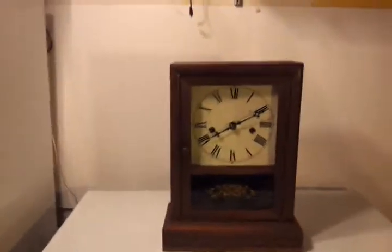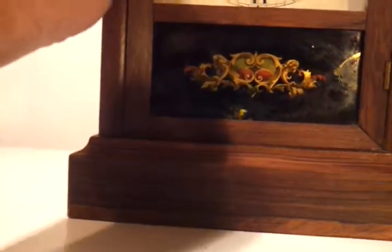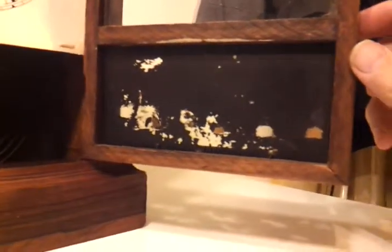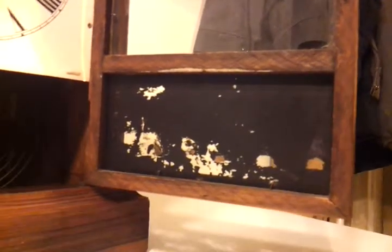It's actually two glass panes. One's the top pane, and then one's the lower pane, and that's actually painted on. The paint is coming up, or over 140 years has come off a bit, as you can see on the back side. I thought about taking some black paint and touching it up, but I'm leaving it alone because I'm not that good.